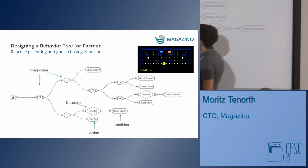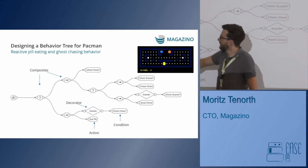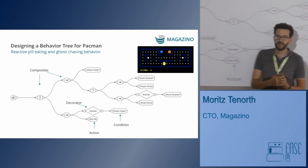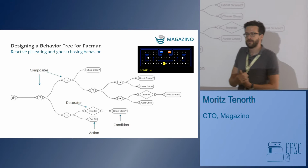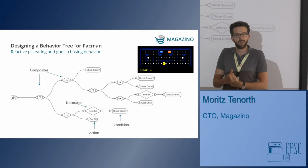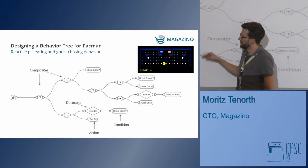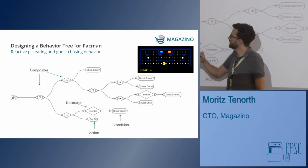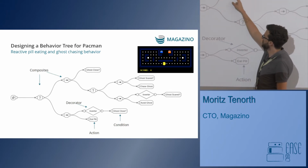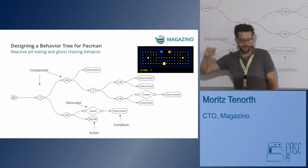And these composite nodes basically take the return value of the children and decide what to do next. So this one here with this question mark is a selector, and the semantics of this one is it asks the first child. If the first child succeeds, it's happy and succeeds as well. If the first child fails, it asks the second one. If all children fail, it fails as well. So basically it's trying them in order until one of them succeeds, and then it also returns success. This line here is a sequence, so it asks the first child. If the first child succeeds, it continues with the second one. If the first child fails, it also fails and passes the result up there.